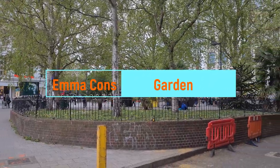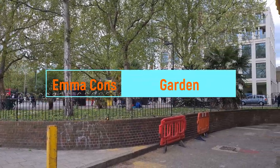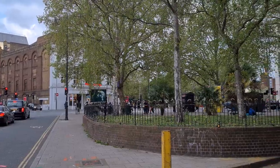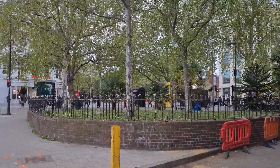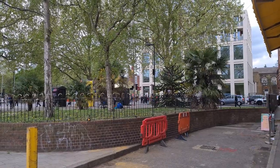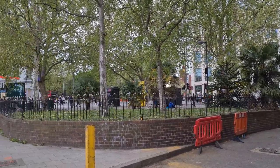Opposite the Old Vic, and where most of this footage was shot from, is the Emma Cons Garden. This is the information picture about Emma Cons that's in the park. From the sign, it says that Emma Cons was an active social reformer and legendary impresario who managed the Old Vic following its restoration and reopening in 1880 until her death in 1912. This video shows the Old Vic in the context of the gardens.